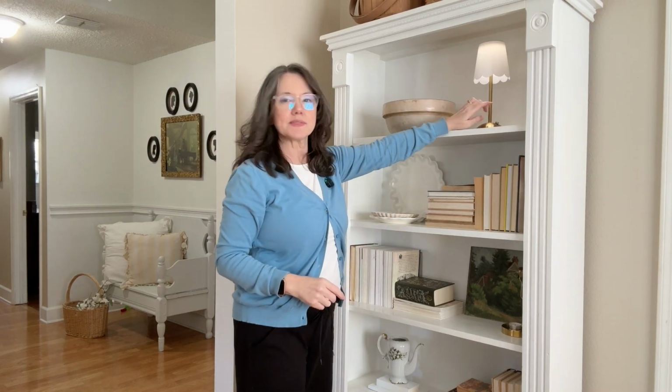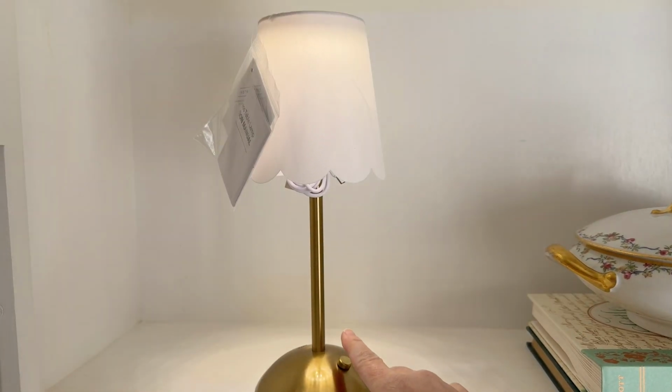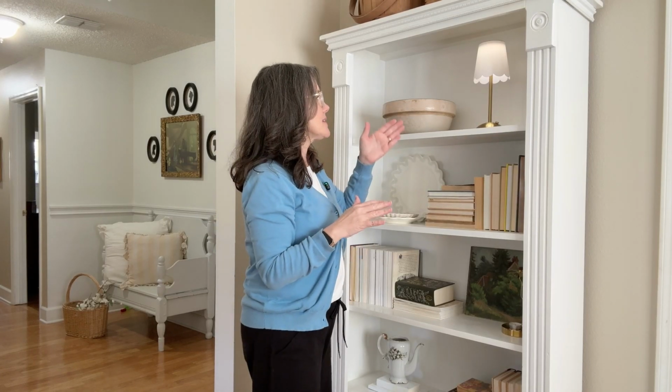So it turns on with that little button right there. You just tap it. It must be like activated by heat or something. So it's really easy. But the cool thing about putting these on both my bookcases is if I want to have some lighting on my table, I can just grab them from right here and put them on my table. It's a great idea.